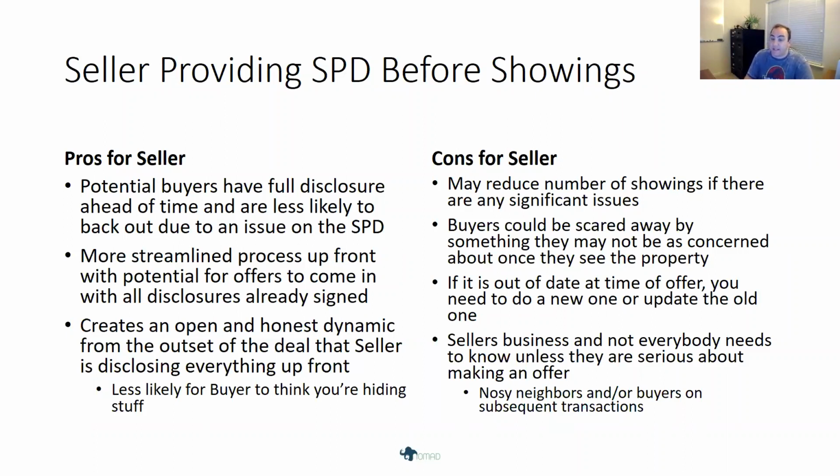Buyers could be scared away by something that they may not be as concerned about once they see the property. To go back to the dating analogy, maybe I really don't snore that loudly or that much, or by the way, I sleep in a separate bedroom, so it's not that big of a deal, or you're deaf, it doesn't really matter, but you could be scared away. If you find out later that it wasn't as bad as you thought, you could lose potential buyers.